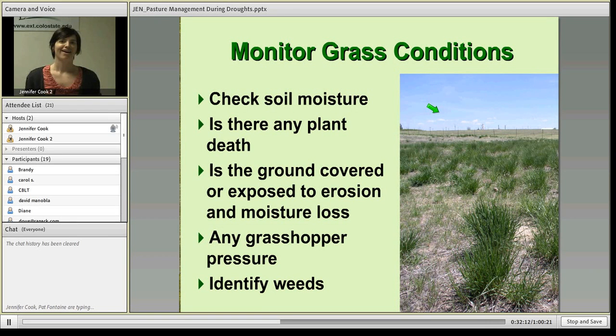And then finally, identifying weeds. I know for sure that there are a lot of annual weeds growing, taking advantage of these stressed out grass plants. I've seen a lot of kochia, a lot of mustards, and a whole lot of cheatgrass coming in, taking advantage of the stressed out plants from last year.